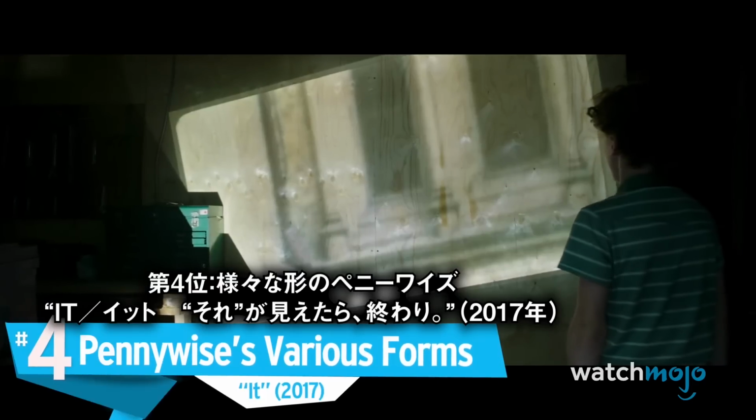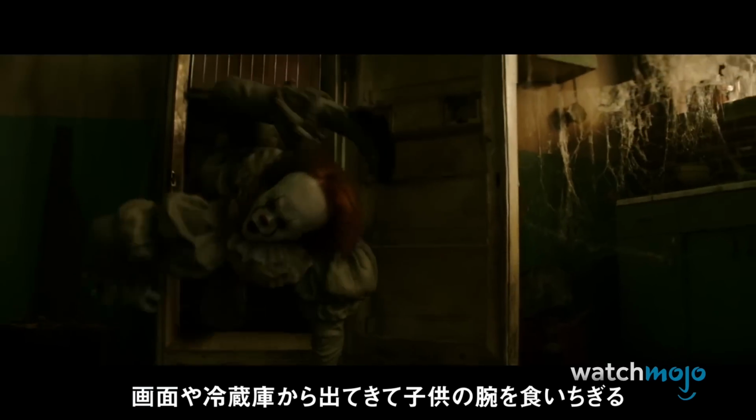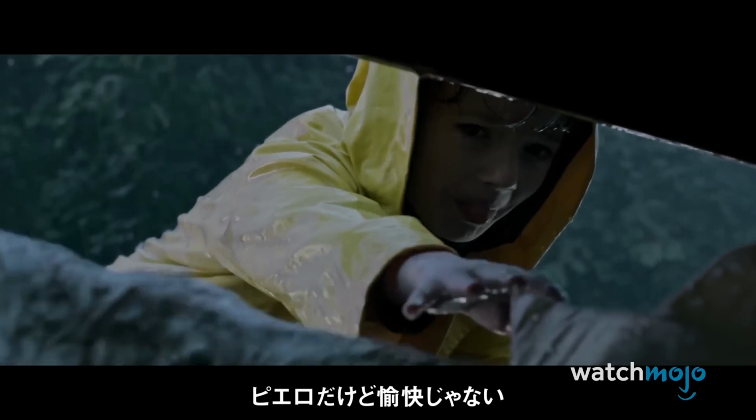Number 4. Pennywise's various forms. It. Popping out of a projector, contorting from a fridge, and biting a child's arm off. This clown is not available for parties.